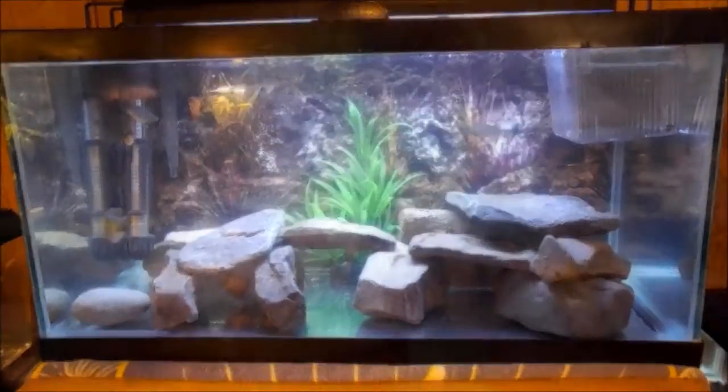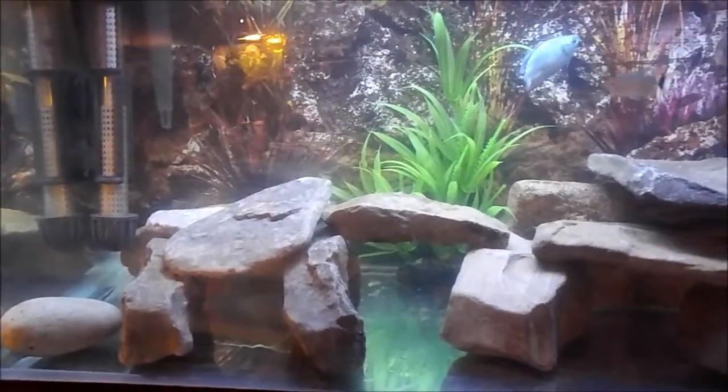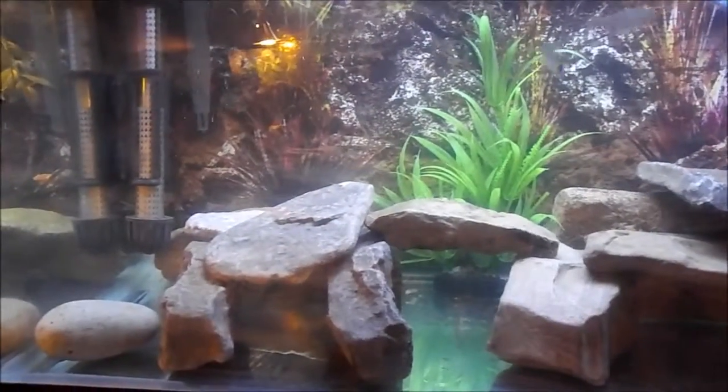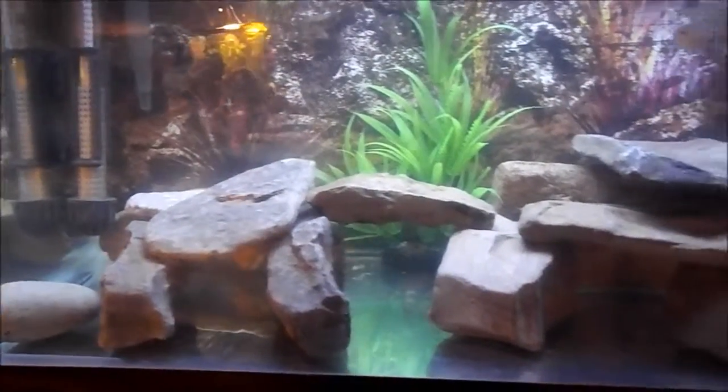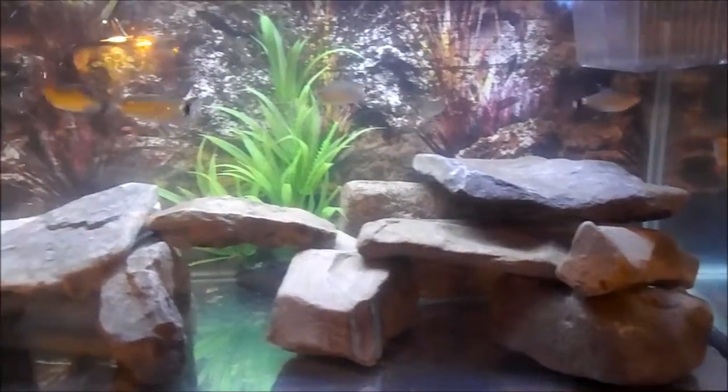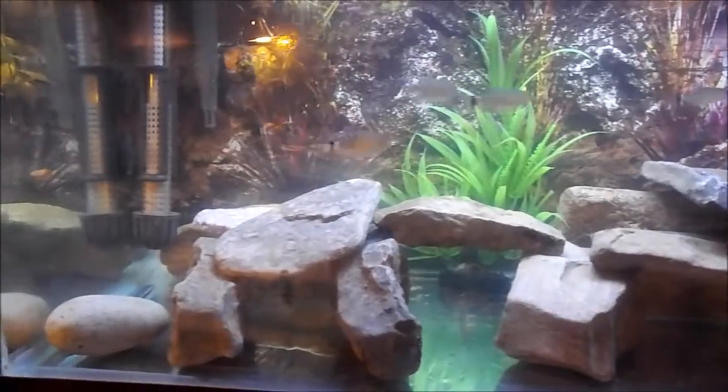Fish are happy. I have an African dwarf frog in there somewhere too. He's hiding. He loves all these rocks. Got lots of little crevices to hide in. Only ever catch a glimpse of him when he shoots up to the surface for air.